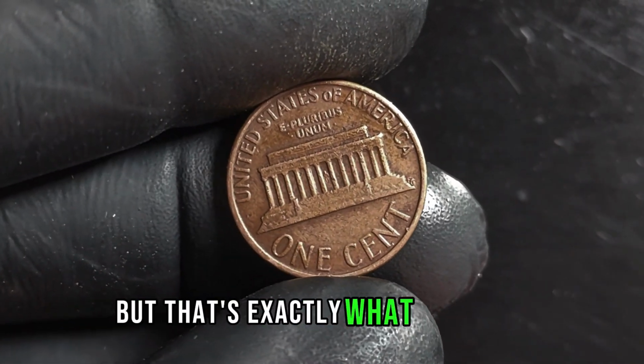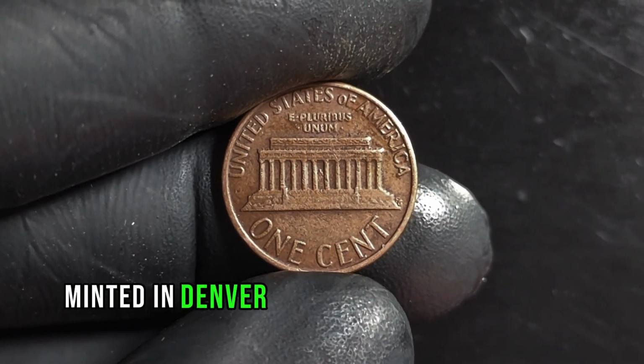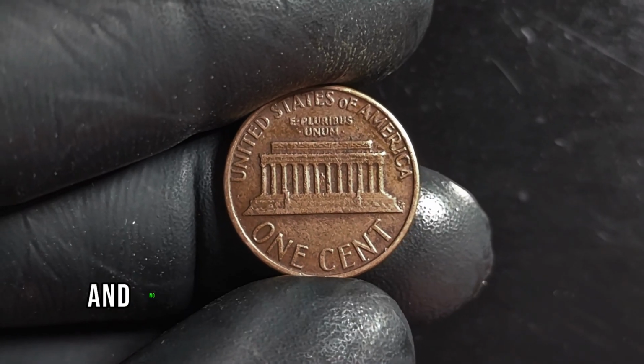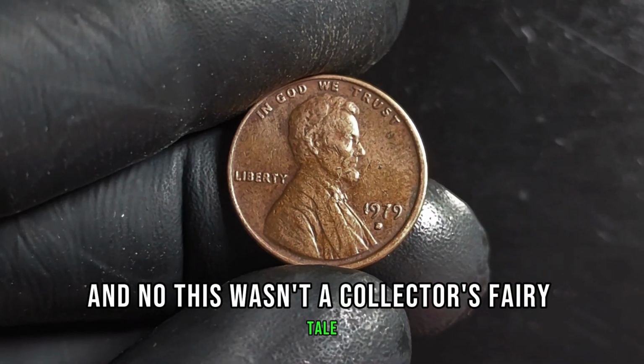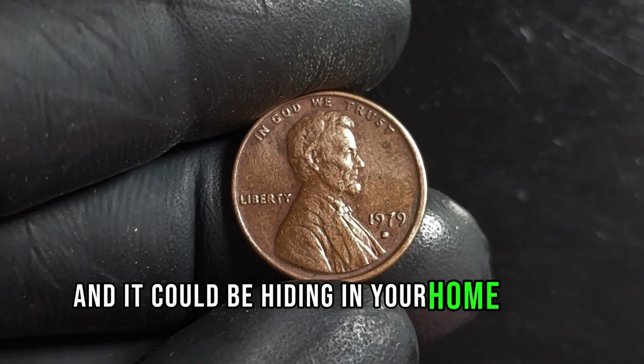But that's exactly what happened when a rare 1979 Lincoln penny, minted in Denver, sold for an astonishing $679,000. And no, this wasn't a collector's fairy tale. It's very real, very possible. And it could be hiding in your home right now.